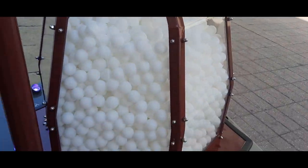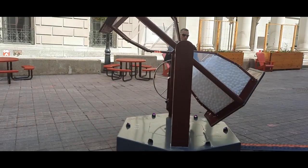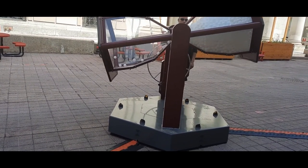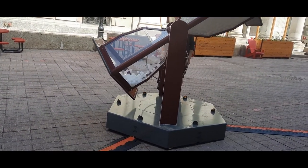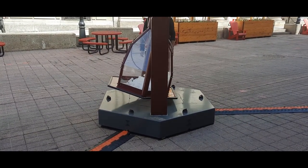That's all of them. A couple more over here. This one's making a lot of noise. This one sounds like a horror movie. Well, I mean, that was somewhat interesting. It's one of their better interactive sculptures that I've seen on Spark Street.